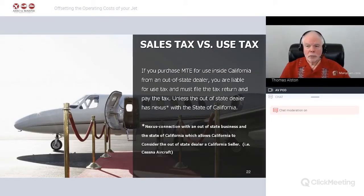So if you purchase an aircraft for use inside of California from an out-of-state dealer, it's a use tax transaction, unless the out-of-state dealer has a nexus within the state of California. There's the definition of nexus.